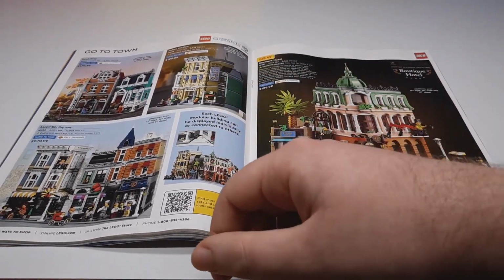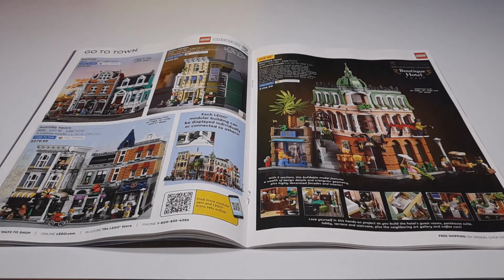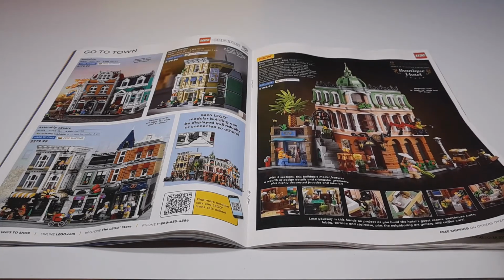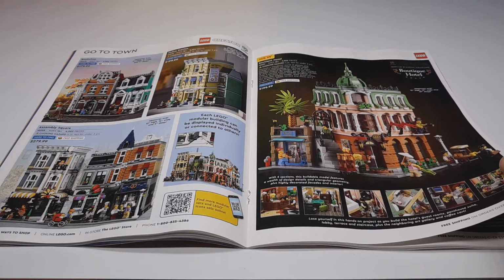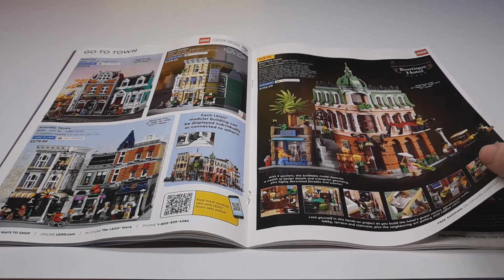Modular buildings here. Bookshop, police station, assembly square, and boutique hotel. I already gave my thoughts on the boutique hotel, but I definitely think that's neat. And that was actually for 15 years of Lego Modulars, so it doesn't really seem like much of a celebration here. Maybe something will come up pretty soon that will celebrate that a bit more, but there doesn't seem to be anything with that set that will celebrate that.